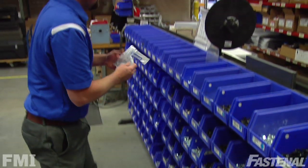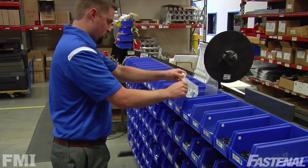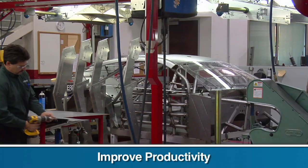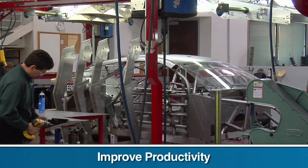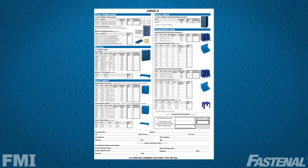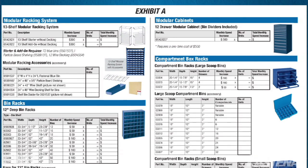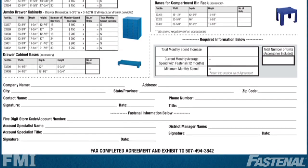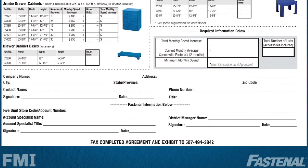And by letting your local Fastenal store manage a lean flow of product, you'll reduce your inventory, lower your labor and administrative costs, and keep your people on the job improving productivity. Just like Fastenal's industrial vending program, there's no cost for the equipment or the service. It's all about building a strong relationship, consolidating vendors, and pursuing growth through customer service.